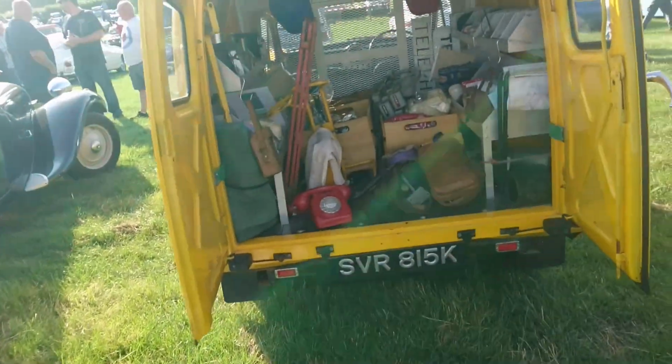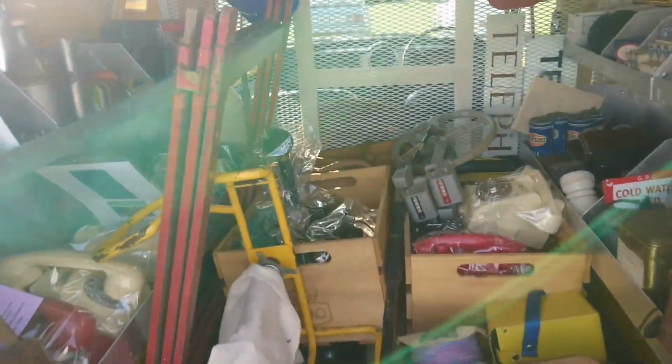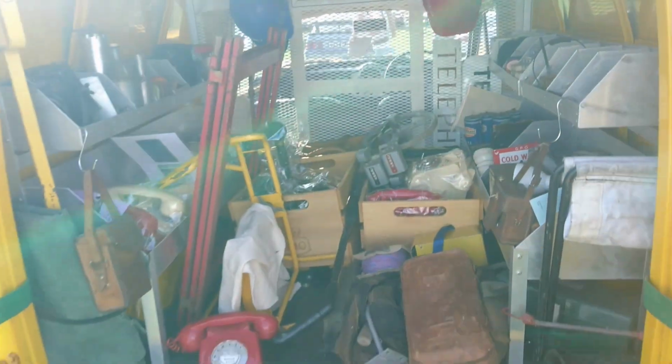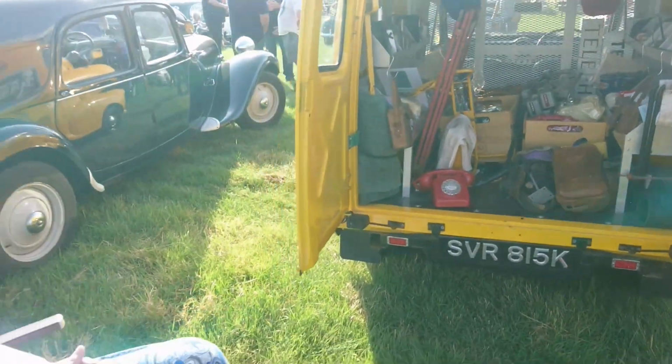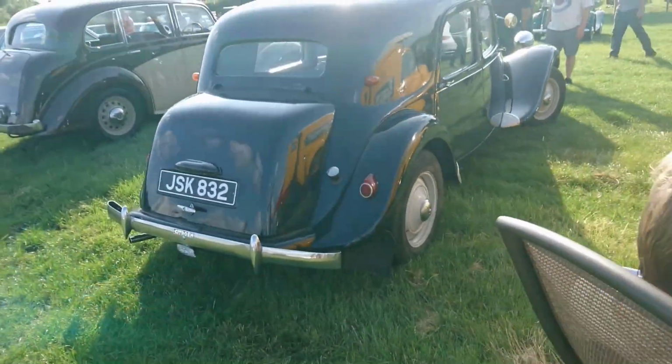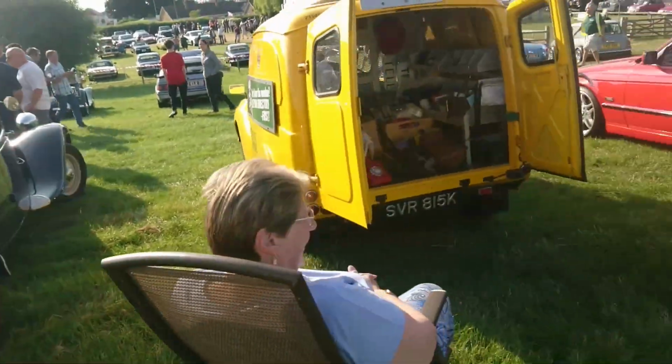I'll look inside first before you look at the back of the Citroen then. Look at all this stuff. That must have been kitted out in the 70s as it was for an engineer. That must have taken a long time to do. There's the back of a Citroen there.